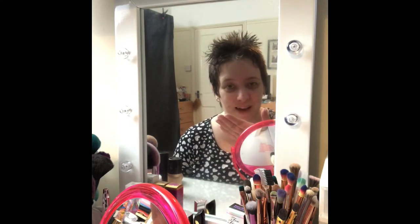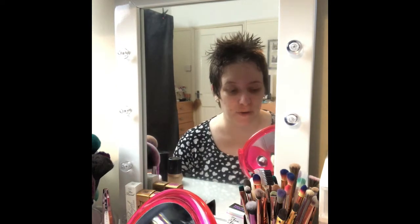Guys, so I have pulled you into my dressing table. You are now looking into my big mirror as always. And as usual, I have my handy pink little mirror in front of me. So you will see me looking into this mirror in front of me from time to time, because it's a lot closer to me than this big white mirror is. So let's get cracking with this video.